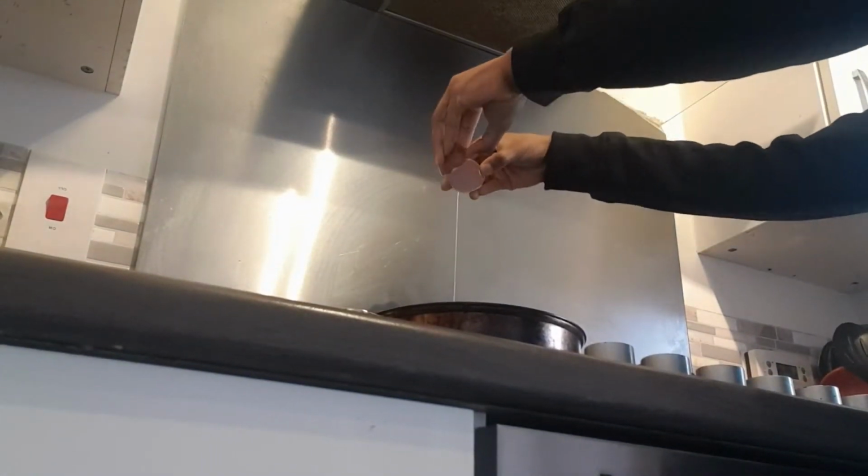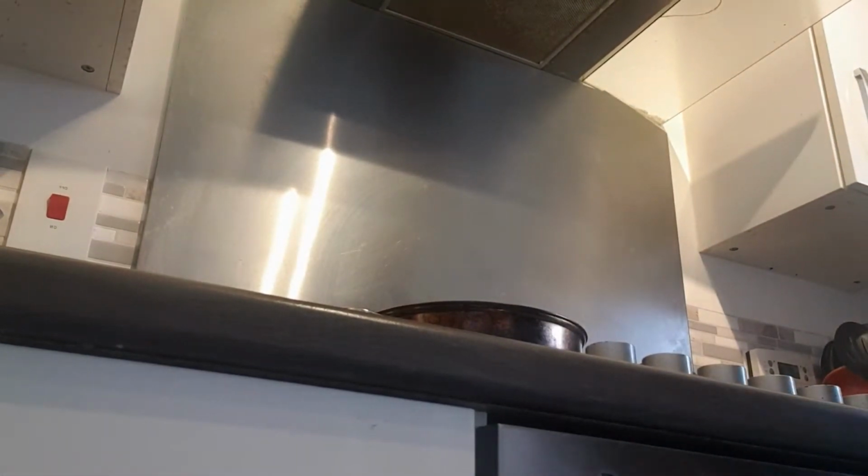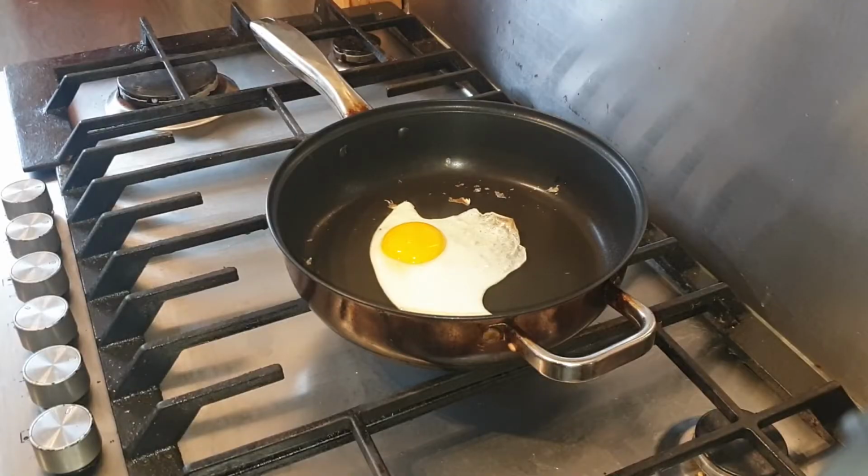Another thing that some people may find strange that I make sure of is that once my toast is done, I always just leave it in the toaster to cool off, just because I personally don't like soggy bread once you put something warm on the plate instantly.